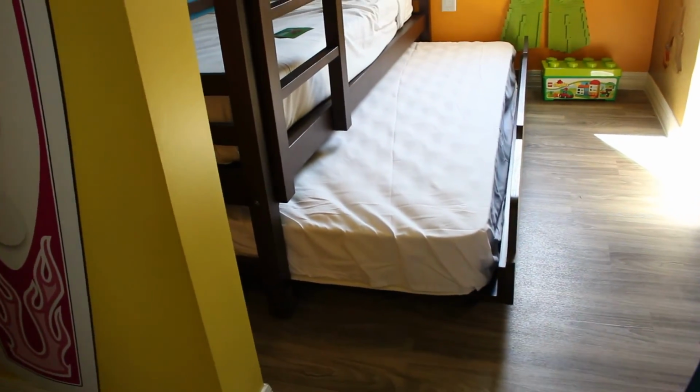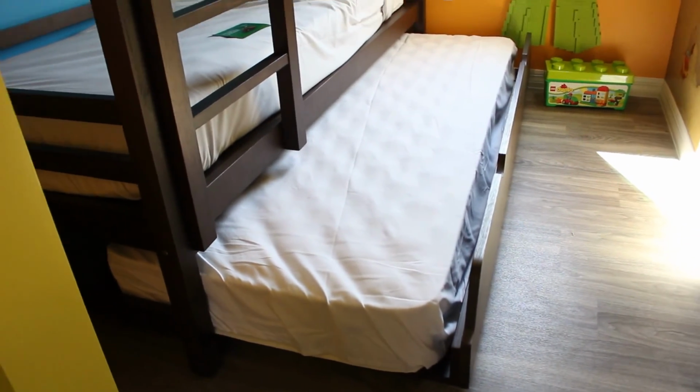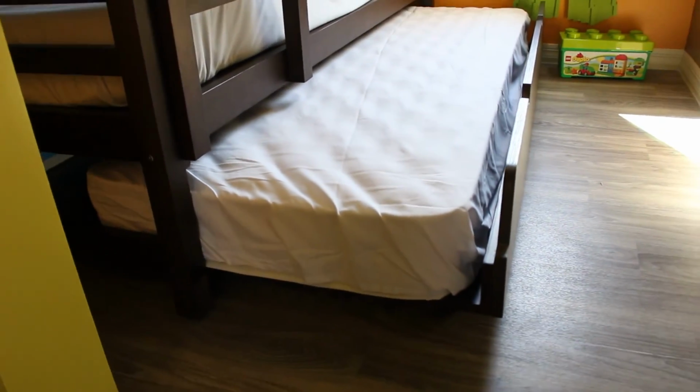And I forgot to tell you that there is a trundle bed also. So you got bunk beds, but you also have a trundle bed right here.